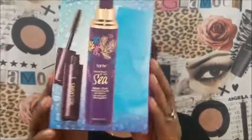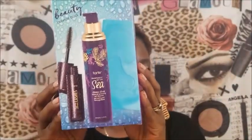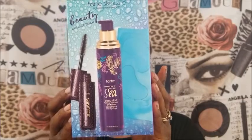And when I was in Sephora, I picked up the Beauty Bounce Back little kit from Tarte. And you get the cleanser, the eye gel mask, and you get a mascara. The Lights Camera mascara. I wanted to try that.